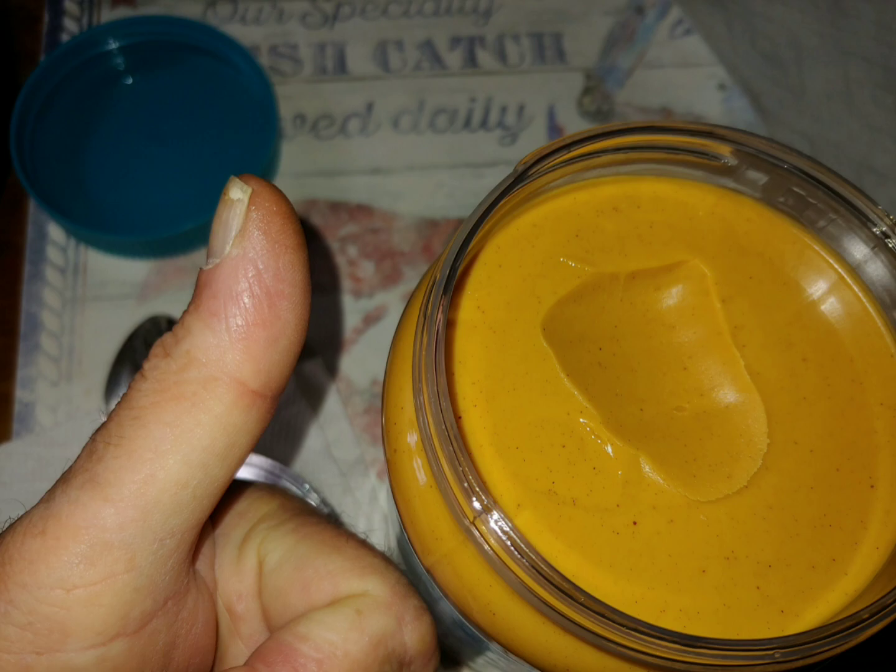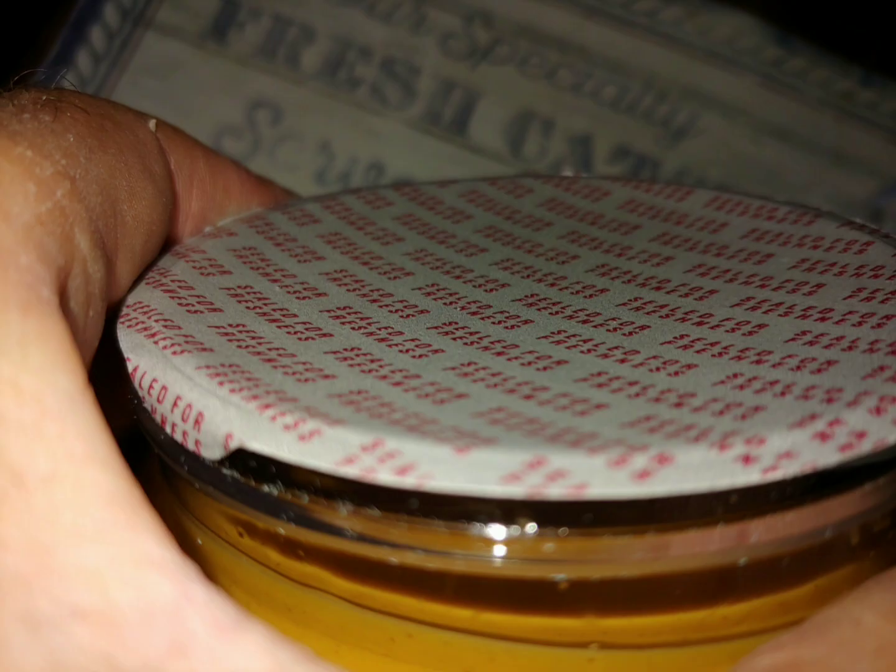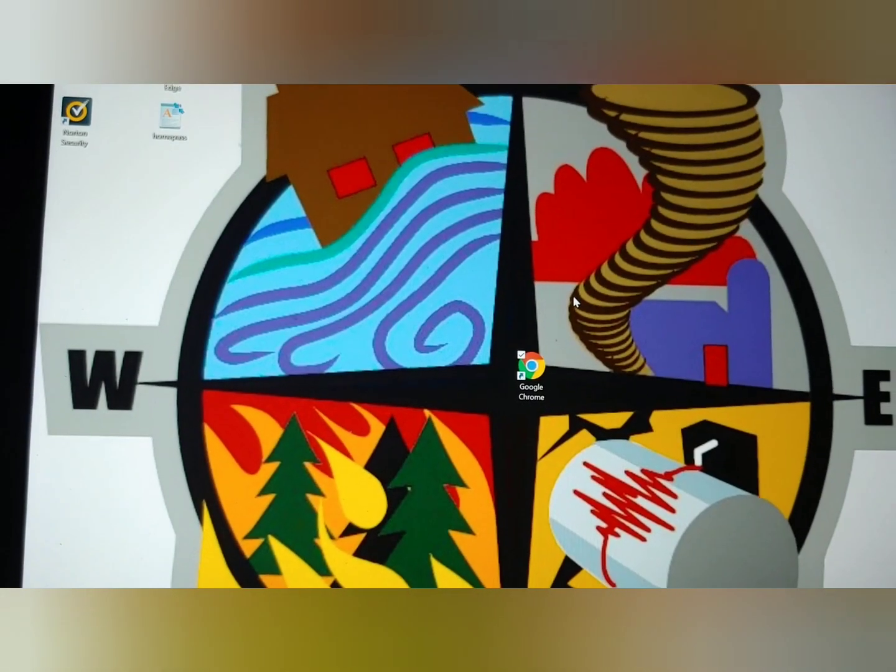So, in closing, and in retrospect, always ensure that that seal, as you can see in this image, is depressed. That means there's a vacuum. All right, folks, have my preparedness here. That's two bottles, one good, one bad.